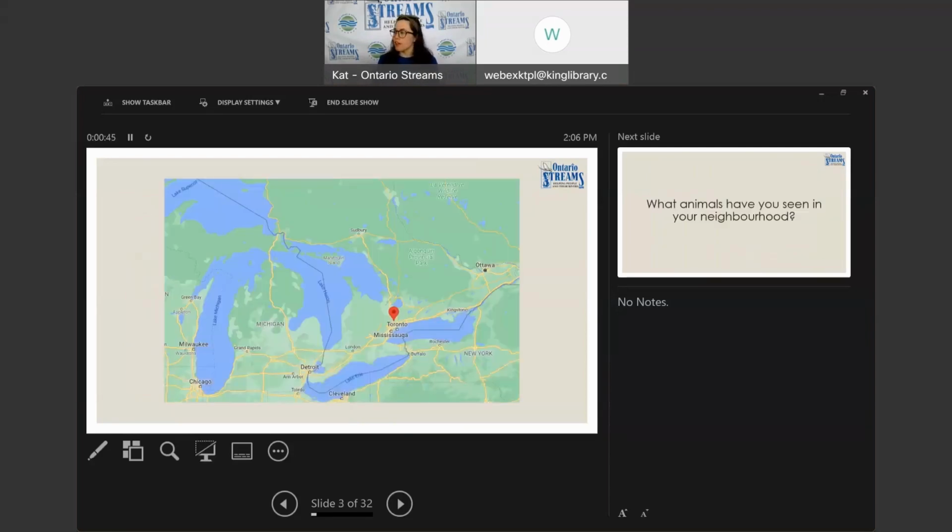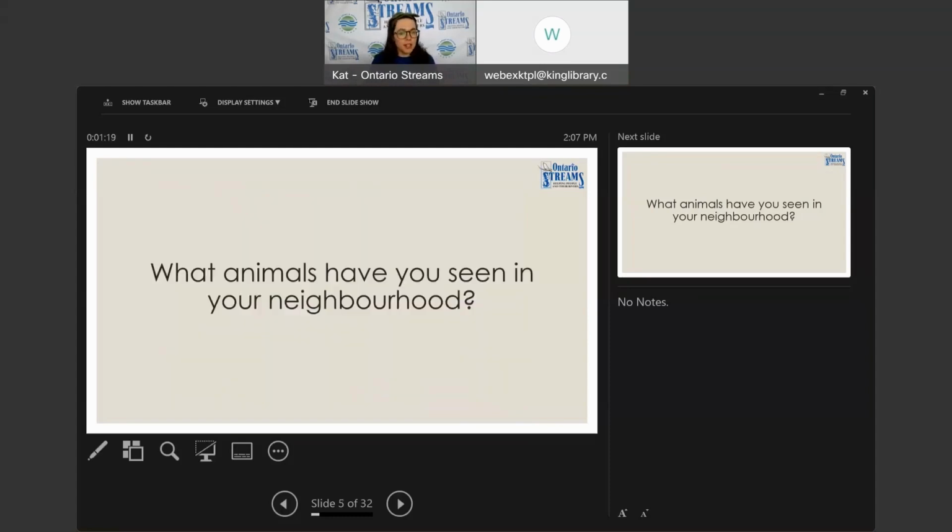Here we have a map of King Township, way small, just above Toronto there. And we can see that we are located right in the middle of the Great Lakes, which are the largest freshwater system in the whole world. So we are so lucky to live where we do and have access to all of this fresh water. And it's also a really great habitat for so many local species, so many local living things. So let's explore a little bit more about what we have in our own neighborhoods.